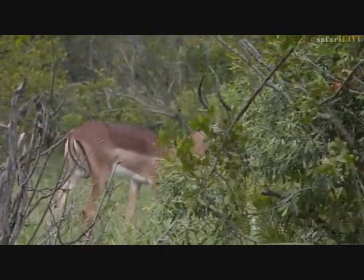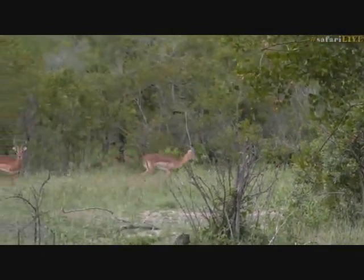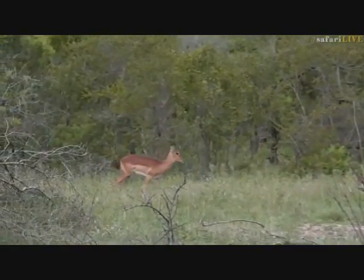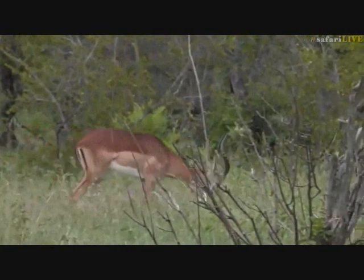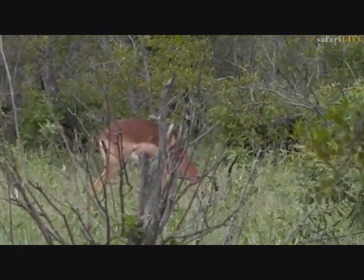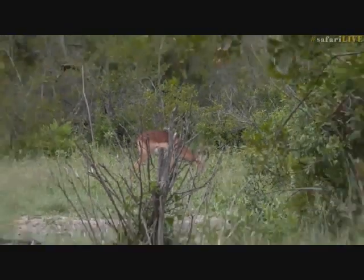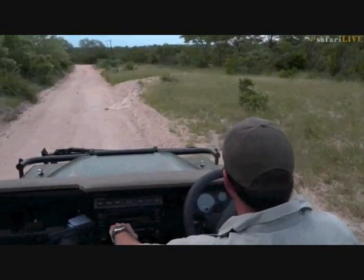And as you can see with these guys, all of them are boys. They all have nice sets of horns. So these guys at the moment are all friends, but come April, there's going to be a lot of fighting going on when the rutting comes and the females all come into heat, and they will then start to try and dominate for territory. But nice, very, very nice. So we're going to carry on and see what else we can find.